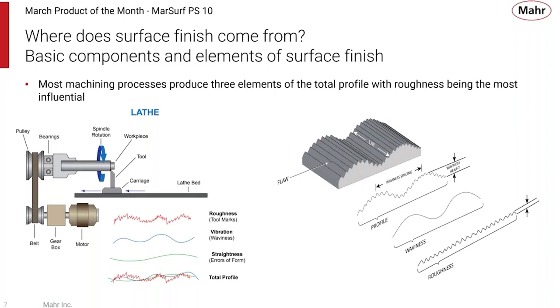Now, where does surface finish come from? Well, it all comes from the basic components of the process. So if we look at this typical lathe diagram here where we have a motor, a gearbox, a belt, driving the spindle. The spindle is moving the part over a tool which slides along the lathe of the bed. Well, each one of those components puts a little bit of surface finish into the part. The tool causes the roughness. The waviness would come from the vibration in the system. Straightness comes from the lay of the bed. So all these components are reflected on the part, and they overlap each other to give a total surface profile. And by using different types of filters, one can pull out each one of those components and analyze it separately.